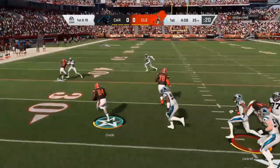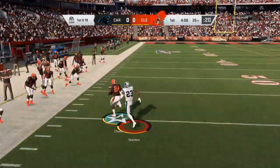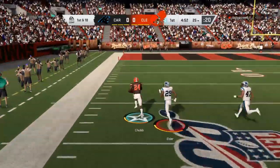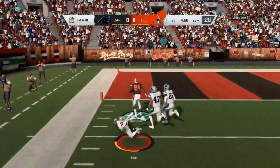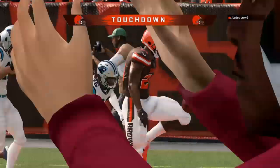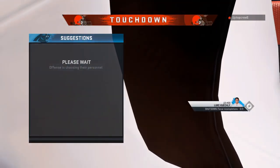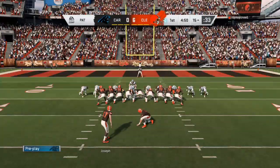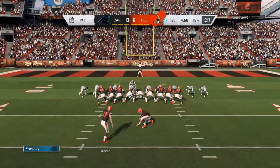First carry for Nick Chubb. Space to maneuver at the 40. He's got daylight. The 30. 10. And all the way in. Touchdown, Cleveland. Nick Chubb, 75 yards. And they are able to strike first here on their opening drive.